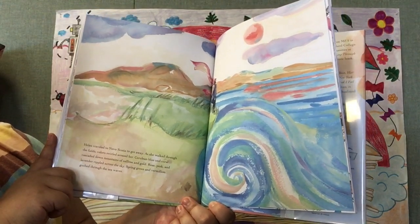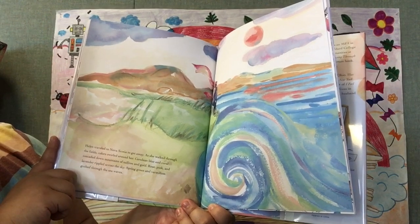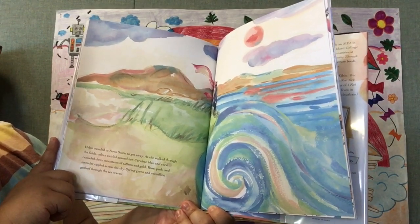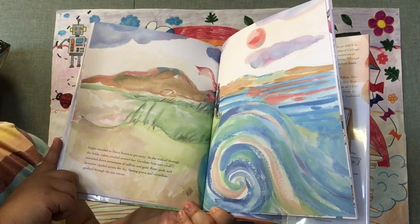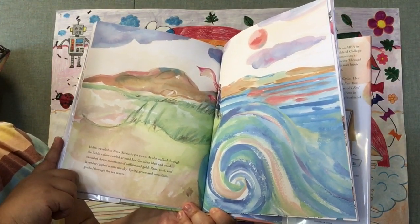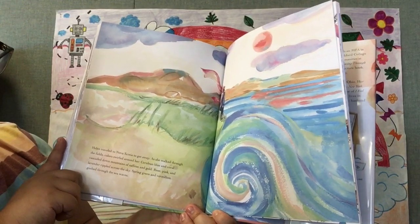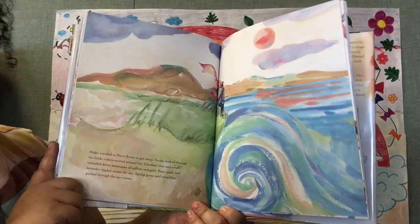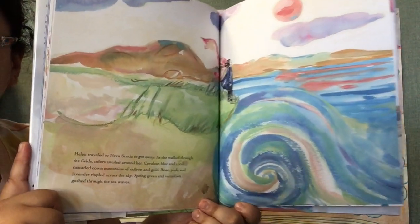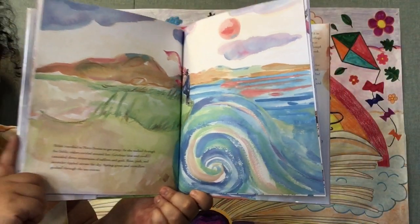Helen traveled to Nova Scotia to get away. As she walked through the fields, color swirled around her. Cerulean blue and coral cascaded down mountains of saffron and gold. Rose, pink, and lavender rippled across the sky. Spring green and vermilion gushed through the sea waves. What beautiful colors! My goodness.